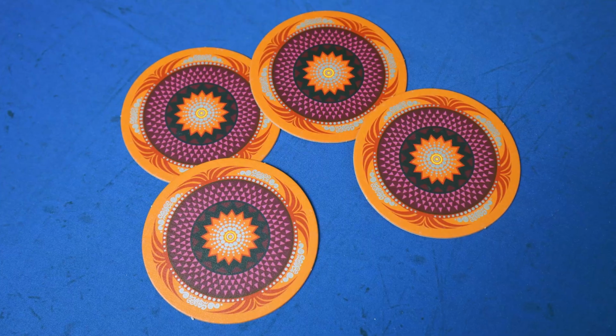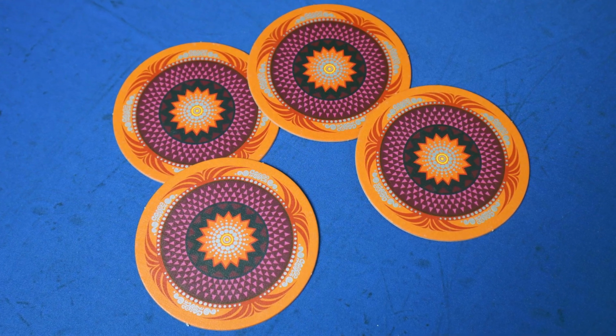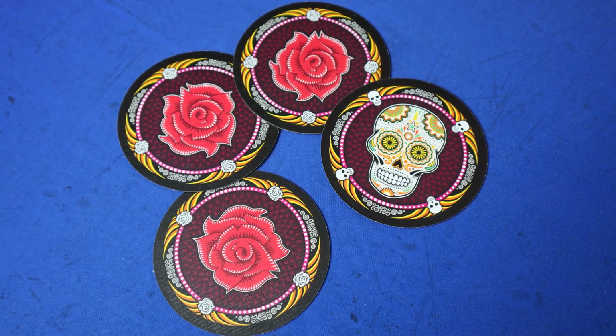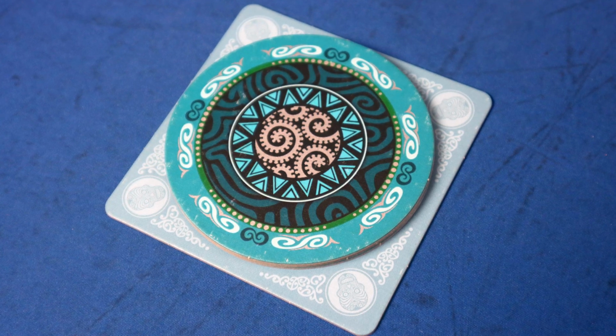Now, this one was originally called Skull and Roses because every player gets 4 coasters. They look like coasters, essentially. And on the other side, there are 3 of them that have roses on them, and 1 of them has a skull. And what you're going to do every round is you're going to place one of those coasters down in front of you, any one you want. And then the game starts.